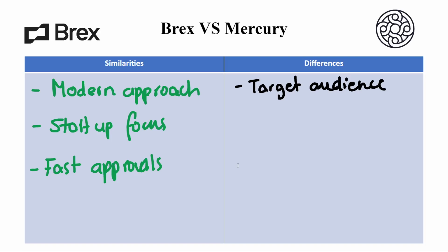Now, on the other hand, for Mercury, it appeals to a broader range of startups, including those in the early stages with less funding or lower revenue figures. Their eligibility requirements are generally more relaxed. Now let's look at the next one, which is features.